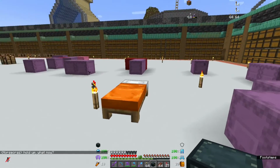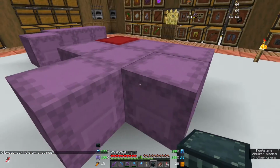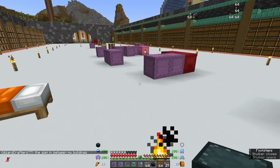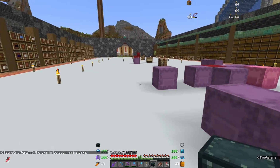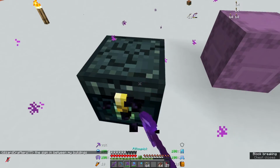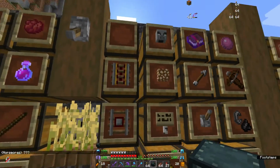Alright guys, so we're back at the storage room now. We've got all our shulker boxes put down with all the junk from making up the general store. I'll sort all this stuff back out later. So for now, I went ahead, loaded up our ender chest with some more shulker boxes that are empty. So we really need some more resources.